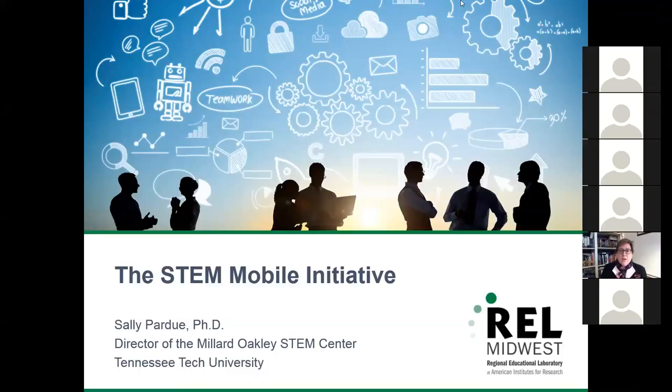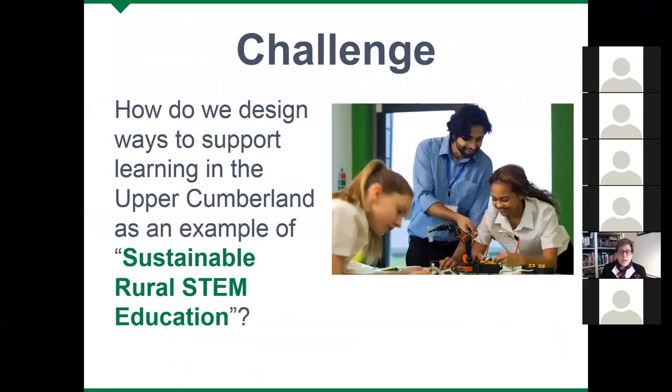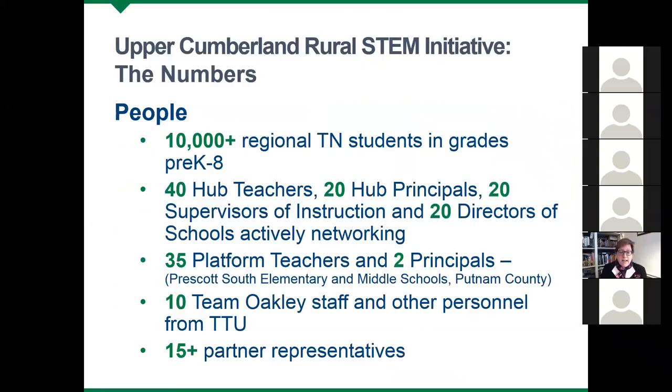One of the things about the Upper Cumberland Rural STEM Initiative, and I seem to not be having slide control, thank you, there we go, is that, again, we're partnered at a university, but we really represent a whole region. And so our work together over the last 4 years, started in 2012, was really driven by this challenge that we posed to ourselves. How do we design ways to support learning in the Upper Cumberland part of Tennessee as an example, perhaps for the nation, of sustainable rural STEM education? And as anything goes, we always start with the people. We should start with the people.